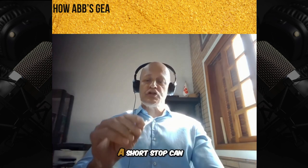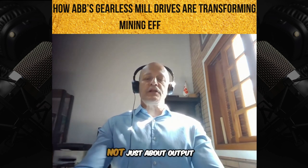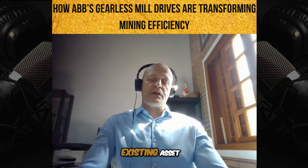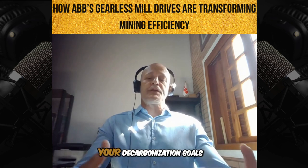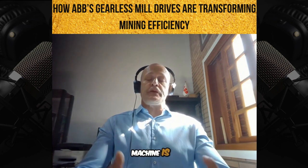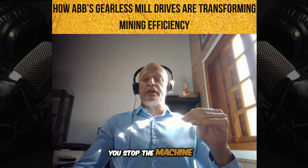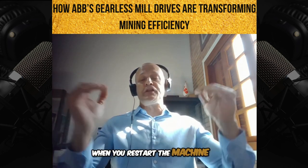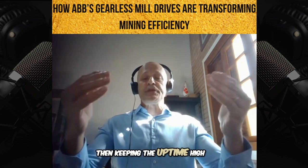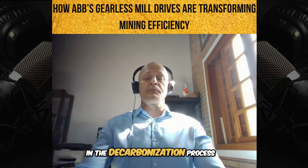Even a small hiccup, a short stop, can mean millions in lost production. Keeping them running is not just about output. It means you are getting the most out of your existing assets, which ties straight into your decarbonization goals. Keeping a machine running is also connected with decarbonization, because when you stop the machine and restart it, during this process you have much more CO2 emission. So by keeping the uptime high, in a certain way, you have direct influence on the decarbonization process.